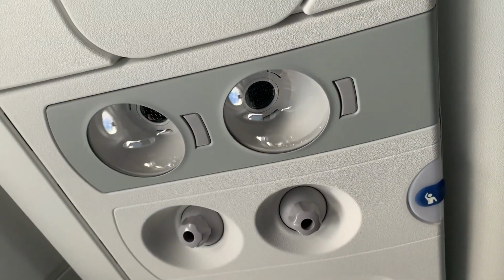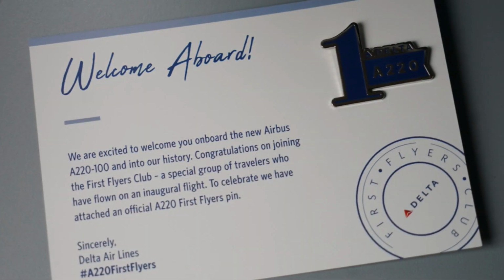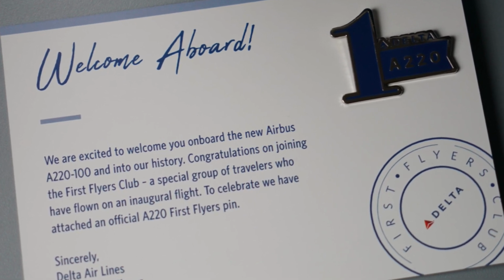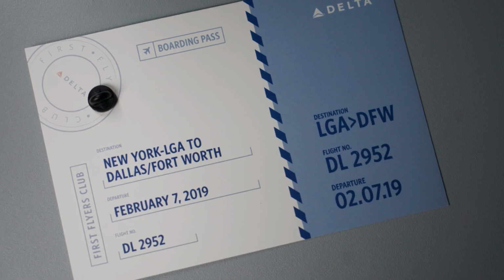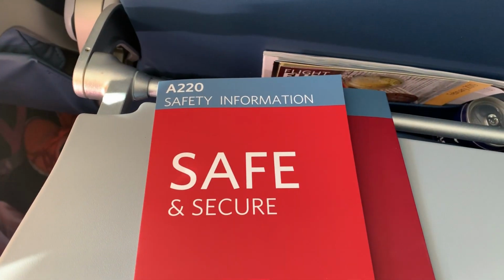The overhead controls were simple to use and were easy to reach. What a nice touch. Delta gave us each a welcome aboard card, which congratulated us for joining the first Flyers Club. The pin was so cool. This is an awesome souvenir that I'll hold on to forever. Gotta review the safety card.